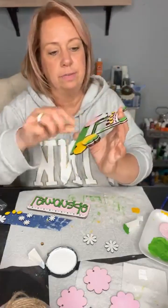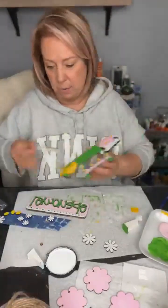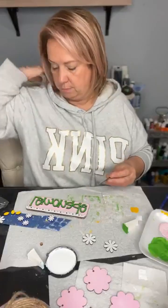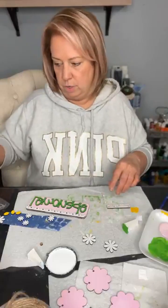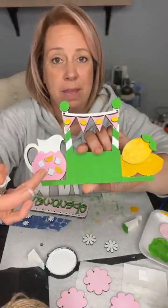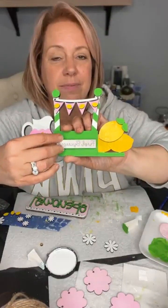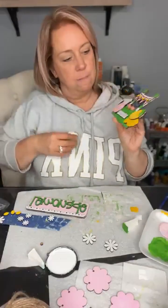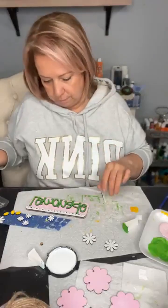Okay, so here's the lemonade stand. It has this little sign that says fresh squeezed, but I kind of want to do a color on it. What do y'all think? It's because the lemonade stand is green. There's pink right here. There's yellow right here. Should I just leave it white? Or would you do a color? Hey, Dorothy. Think on that.